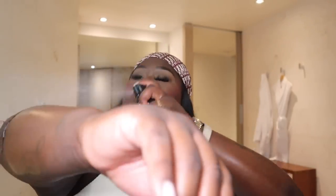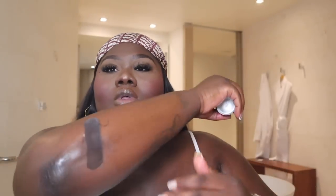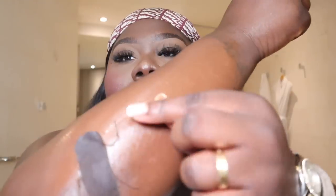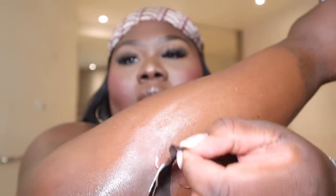Gotta have my sunscreen. And I love this spray one. Oh, my bandit. Y'all didn't even see. Did I show y'all? I don't know, but look at my little war room, y'all. Can y'all see that?